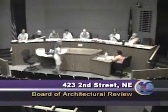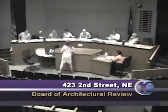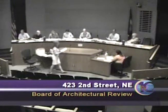The next item on the agenda is 423 Second Street Northeast. This is exterior restoration and a removal of a chimney. I need to disclose that I'm a neighbor, but don't feel like it's a conflict. And I need to recuse myself because I'm doing the interiors on the project.